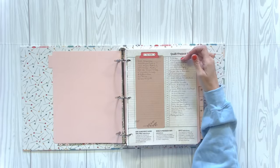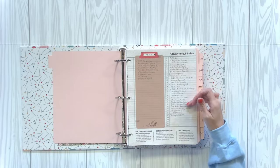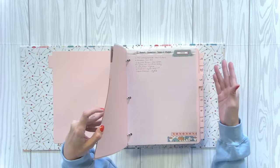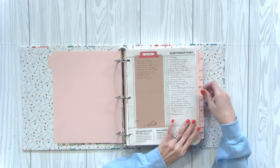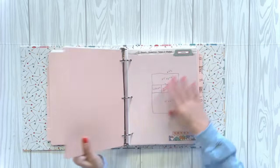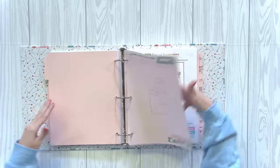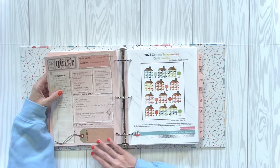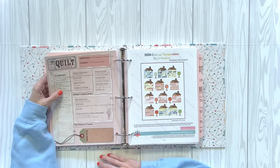So these are the ones I hope to finish earlier in the year. These are the ones I hope to finish later in the year. And then these are just binders so that I can easily find it. For the temperature quilt, the background that I am using is 9900-182. Everything's good? Okay.